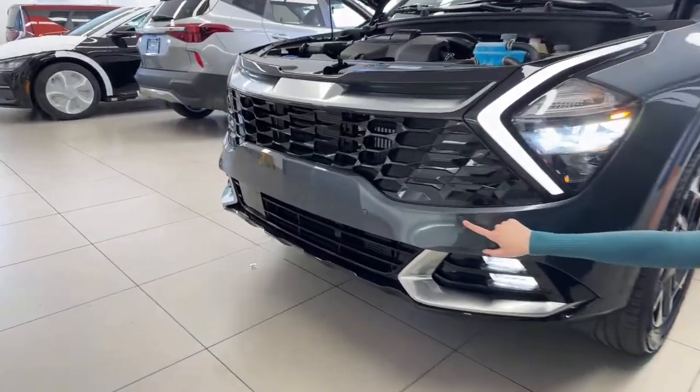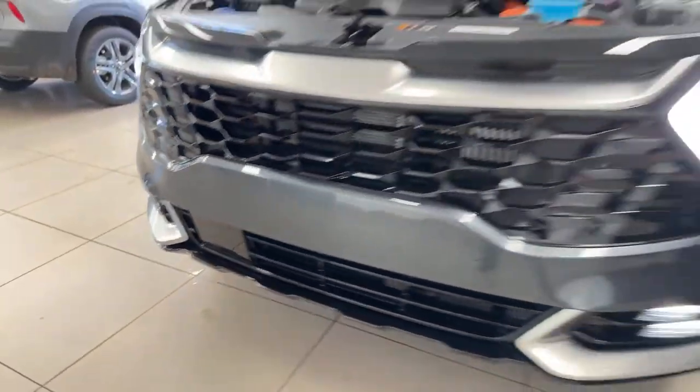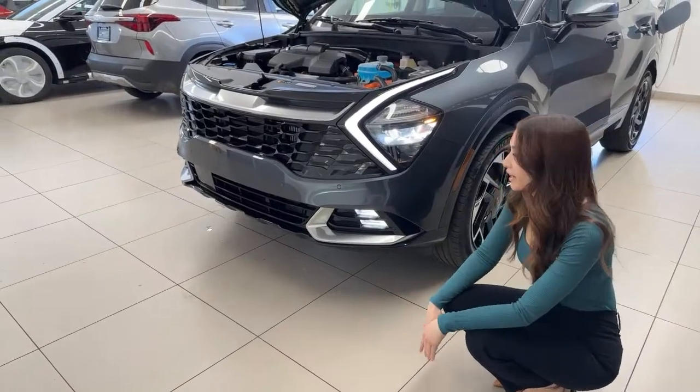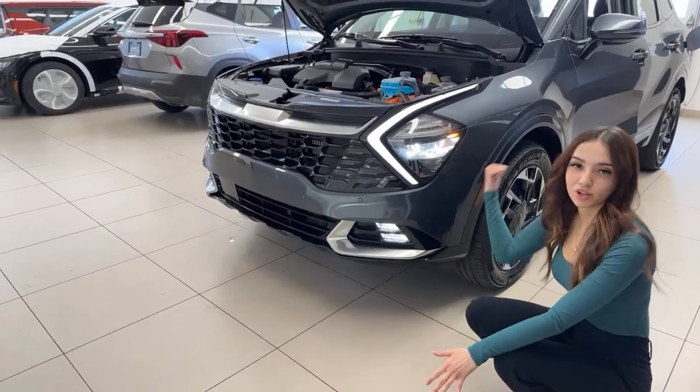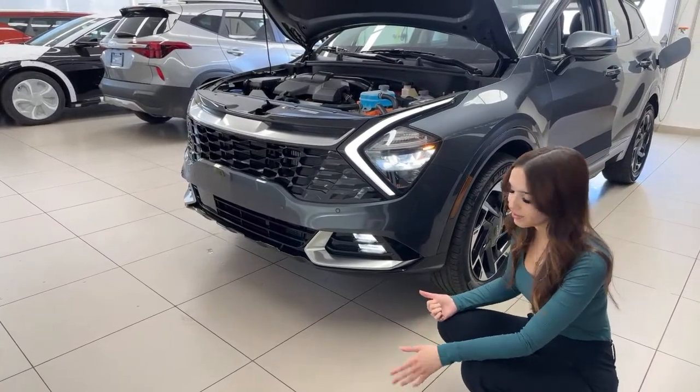We have our front parking sensors. So especially with a plug-in hybrid, you may be parking in your garage so you can charge it at night. This is great for tight spaces because it'll start beeping once you get too close to something. I absolutely love it. You also have them on the rear as well, so if you're backing up or backing into a parking space, you have that extra safety feature.